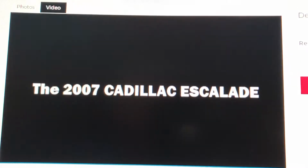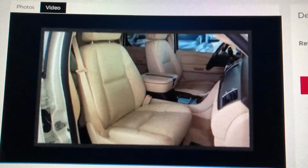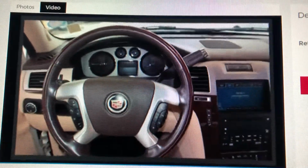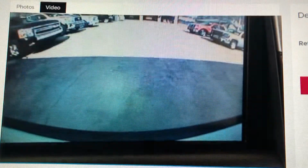Take command of the road in the 2007 Cadillac Escalade. It features an automatic transmission, rear-wheel drive, and a powerful 8-cylinder engine. Top features include leather upholstery, a rear window wiper, high-intensity discharge headlights, adjustable pedals, and air conditioning.